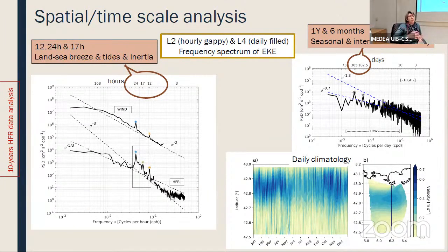Yes, we did it. Actually, in the paper, I didn't show it here, but yeah. Actually, you can really see that the larger scale is the northern current, so it's in the boundary current, and then if you go to the higher frequency, then you have more the eddy part in the northern or southern part of the boundary current. And also you see some seasonality, no? So you see that in terms of temporal scales are smaller in winter.